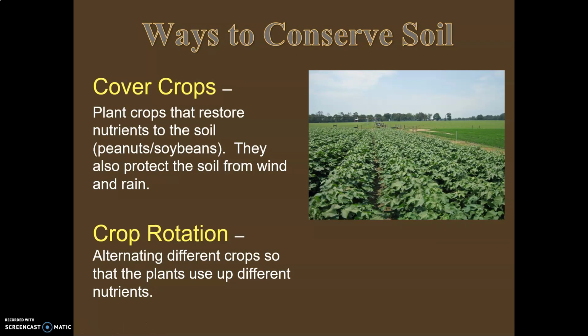Cover crops is a fourth type of conservation for soil, and it's literally what its name says. It is covering different crops basically that cover the whole ground. So basically what they do is they plant a crop that helps restore the nutrients back into the soil, and it's called a cover crop because it covers the ground so that it doesn't allow it to wash.